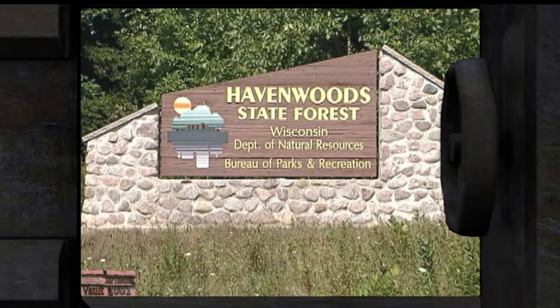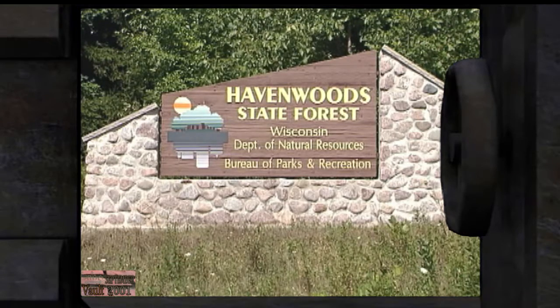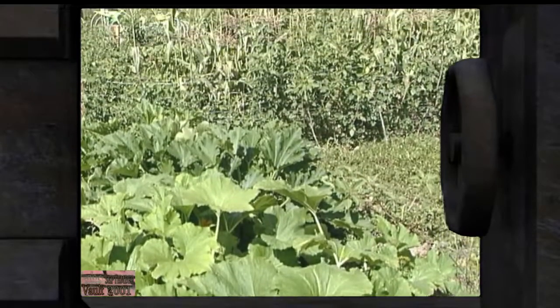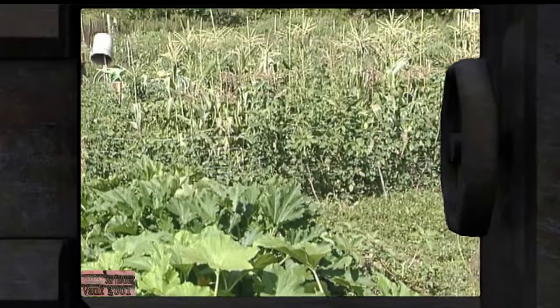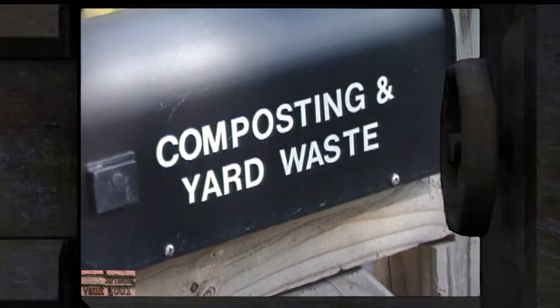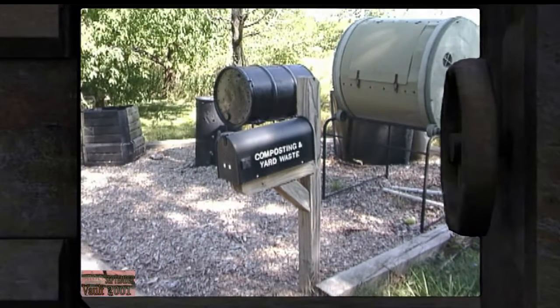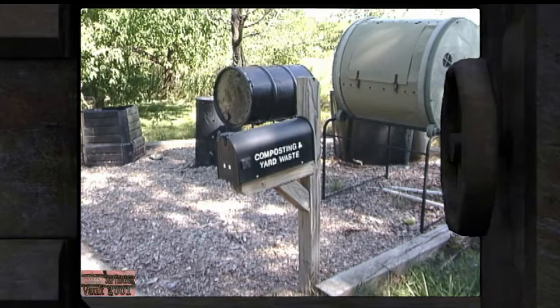At the Haven Woods State Forest site on Milwaukee's north side, gardens provide food for the gardeners as well as materials for a compost demonstration site. Composting structures can be made from a variety of materials. They can be simple or complex, but all require the same ingredients. Ideal size for a compost pile or compost bin is somewhere between 3 feet by 3 feet or 4 feet by 4 feet. That's optimal.